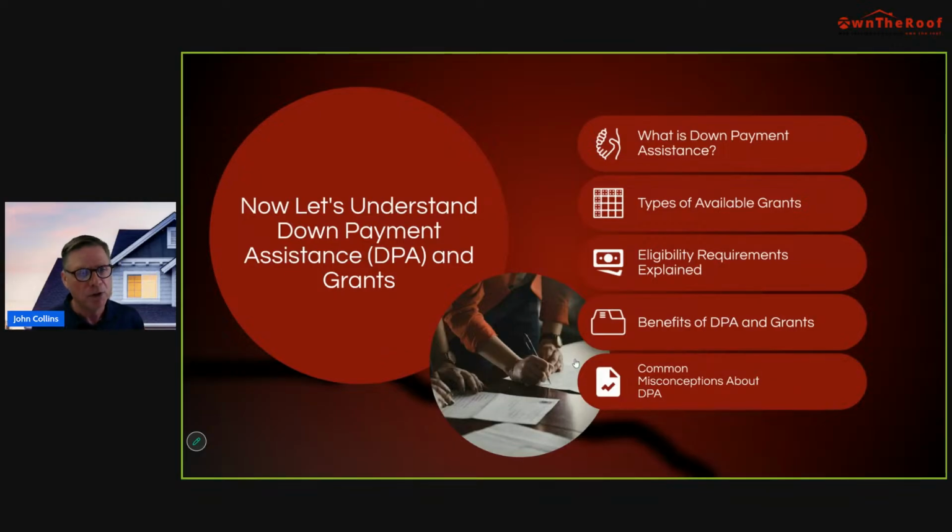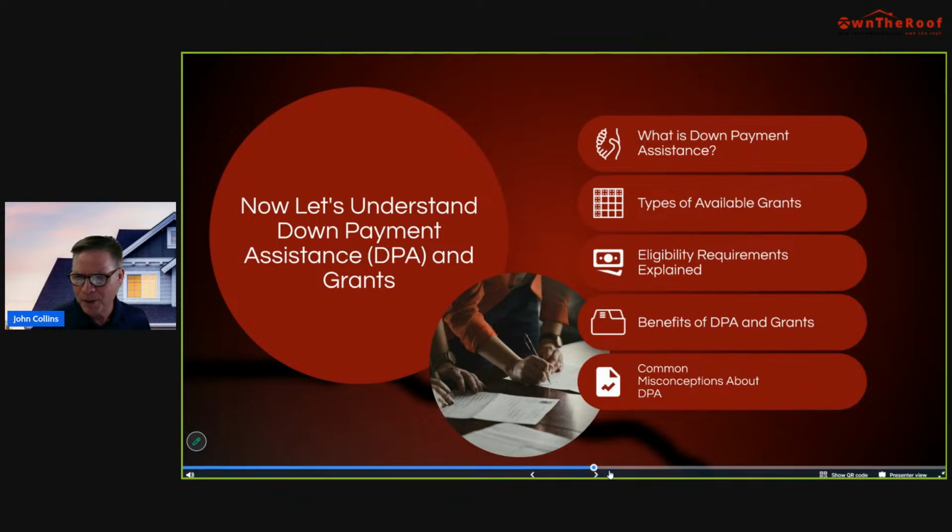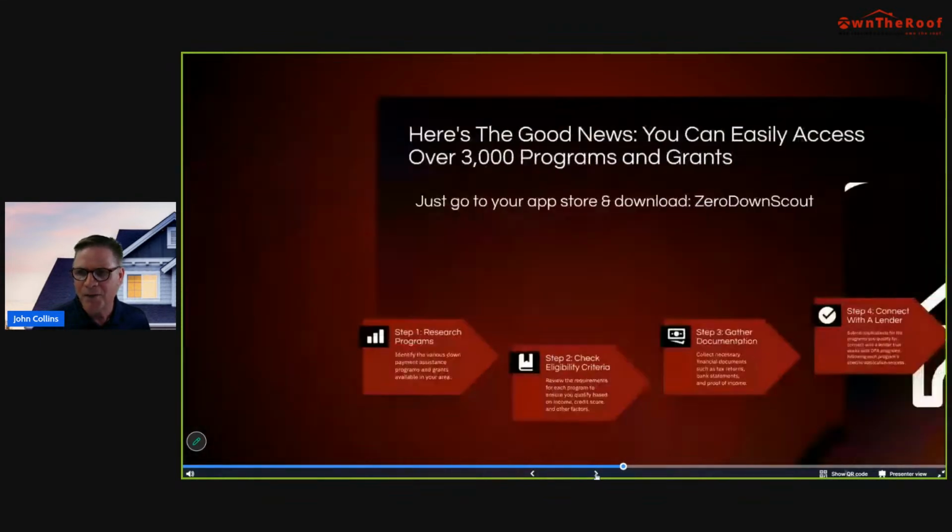Yes, some of these programs do have higher interest rates. They do have repayment terms. Some of the down payment assistance programs aren't really that good, but the database that I'm going to show you is about 3,000 programs. Out of the 3,000, I can tell you 2,000 of them are really good. They're all over the country. So with that being said, let's start taking it down that trail.